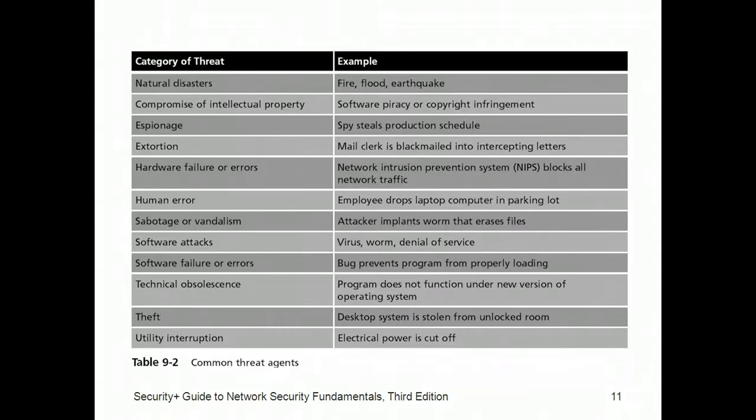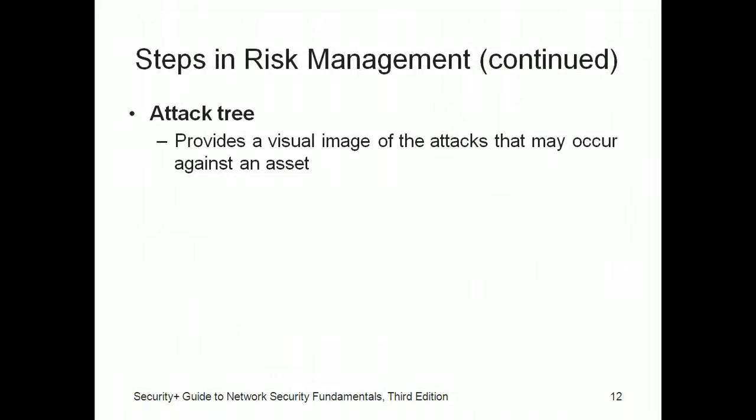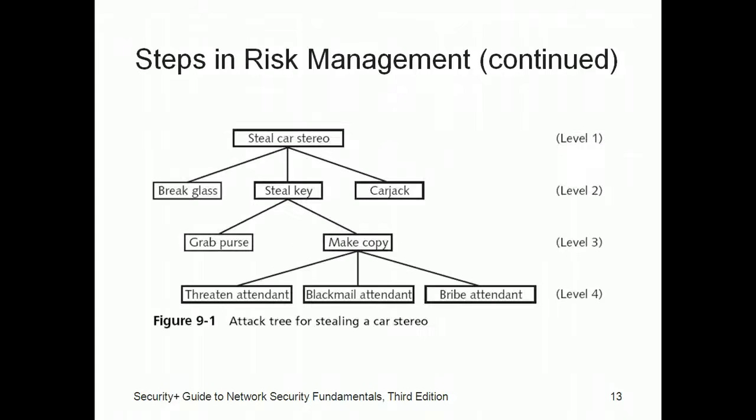Now, all of these happen all the time in businesses, some more than others. So what you do is you develop from your list of things that could happen an attack tree. One by one, you provide a visual of the attacks, how they can occur to an asset. So here's a simple one, an attack tree of stealing a car stereo. You've got different levels here: level one, level two, level three, and level four.